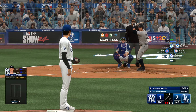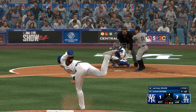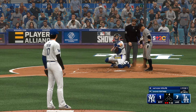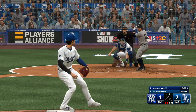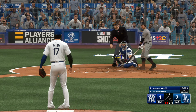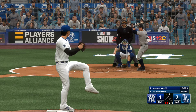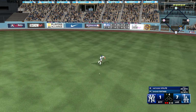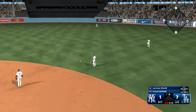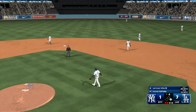Now it's the shortstop, Anthony Volpe. One for one with a single so far. And the first pitch misses for ball one. Two outs, bases empty. Just off the outside edge. Line drive, base hit. And that extends the inning. That's back-to-back singles for him.